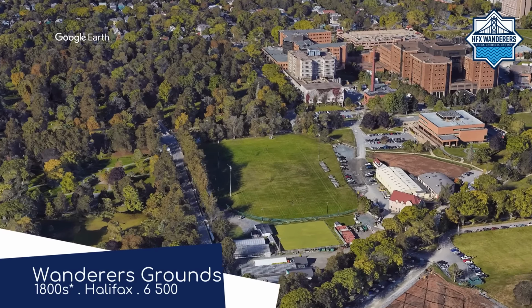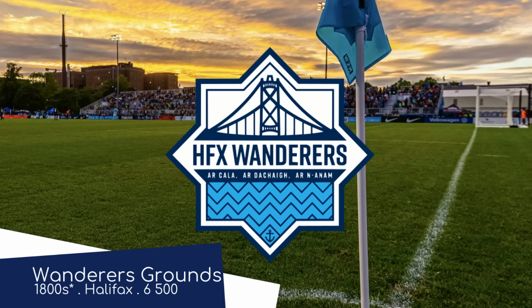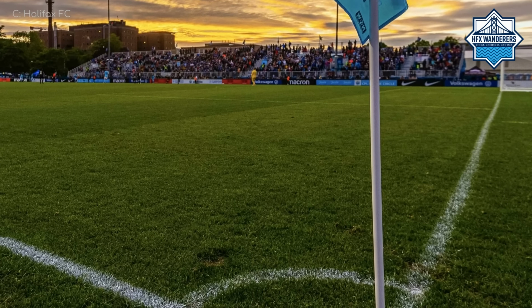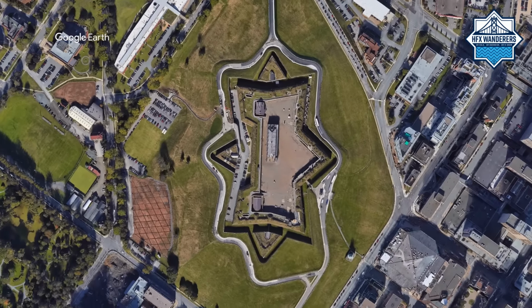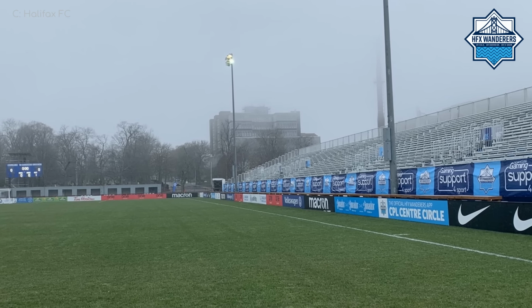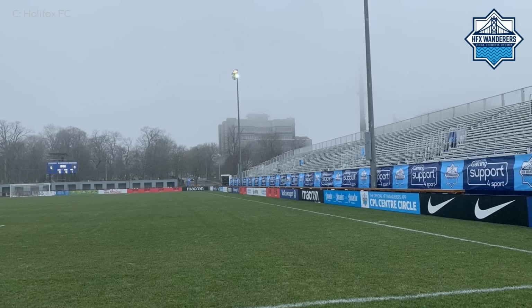Wanderers Grounds, Halifax Wanderers. Looking at the Wanderers logo, you could be mistaken for thinking that the club has some sort of Jewish connection, but the shape is in reference to this, the Halifax Citadel, which dates back to the days when the English and the French didn't really like each other. Now, of course, they are, well, at least they're not killing each other anymore.